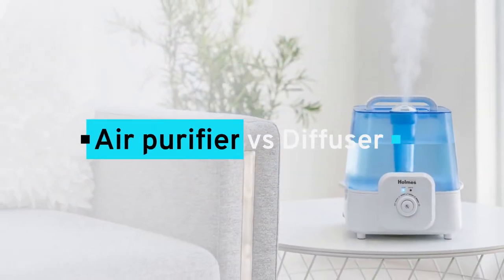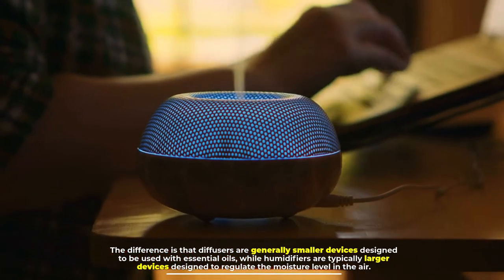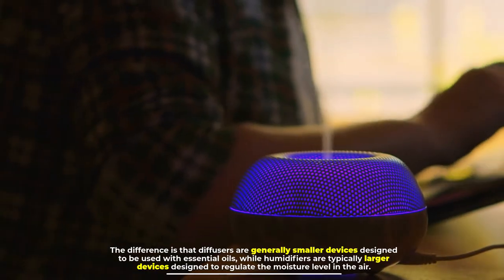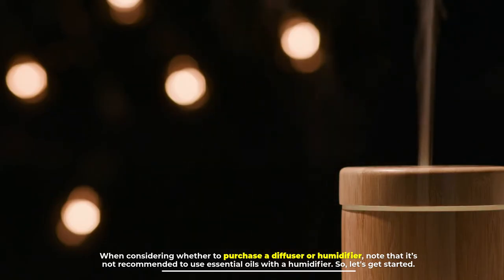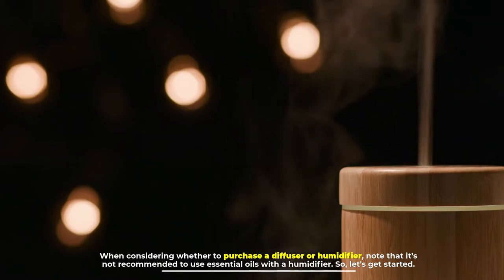Humidifier versus diffuser. The difference is that diffusers are generally smaller devices designed to be used with essential oils, while humidifiers are typically larger devices designed to regulate the moisture level in the air. When considering whether to purchase a diffuser or humidifier, note that it's not recommended to use essential oils with a humidifier. So, let's get started.